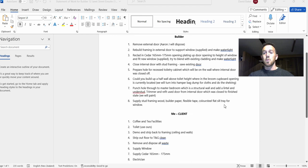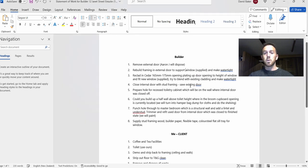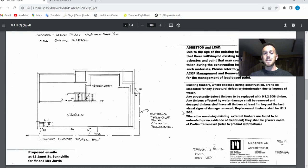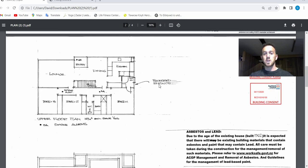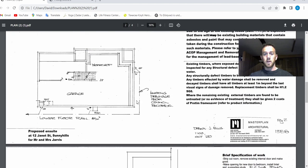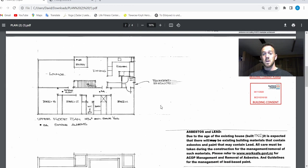Okay. So I got them to send through a scope of work. So they've got builder here, me, and client. Over here, they've attached a set of plans. So it's just a bathroom job in the section here, proposed ensuite. So there's a bit of work to do. Yeah, demolition, etc. Refit a new bathroom, move one partition wall, cut out and install a new wall. So I've got all the information here.